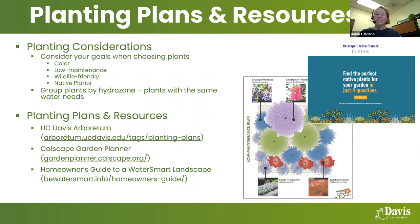Planting plans and resources that we mentioned, the UC Davis Arboretum has quite a few. There's an example of their low maintenance plan here. There's also the CalScape Garden Planner. There's an image of that. You can ask it 4 questions and it will give you ideas of plants that would be appropriate for your region and some of the aesthetics that you're looking for. There's a homeowner's guide to water smart landscape. All of these resources will be available when we post the presentations. You will be able to access these after the presentation is finished.